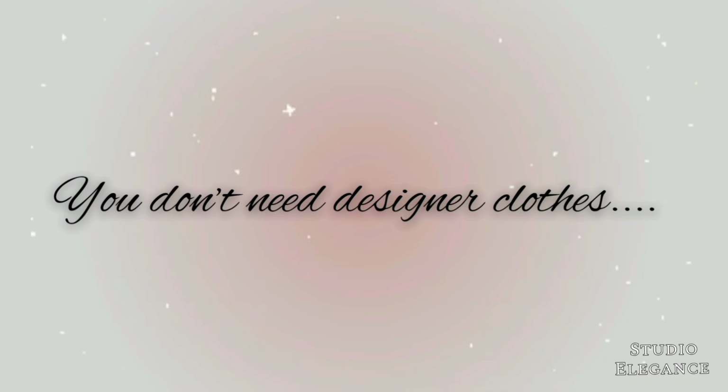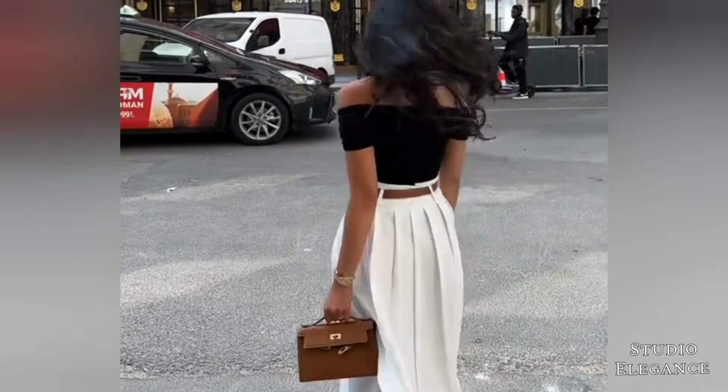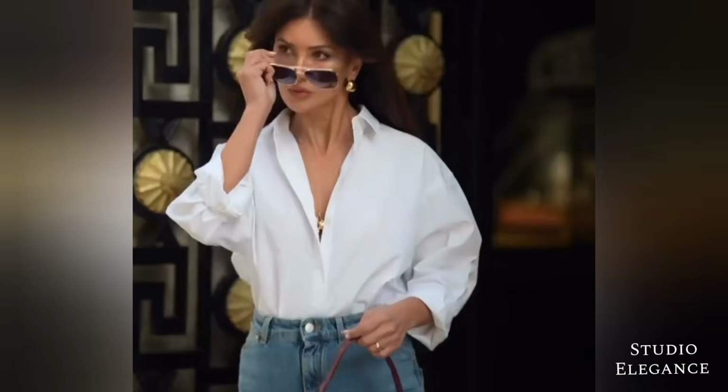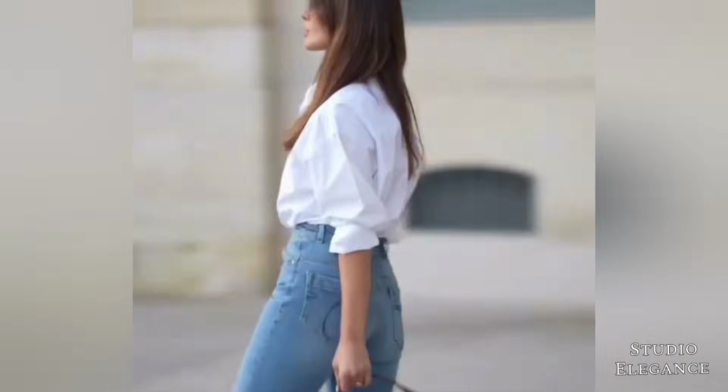You don't need designer clothes. You just need clothes that fit you comfortably and look structured. Sometimes even a plain white top and jeans can look classy with the right fit.